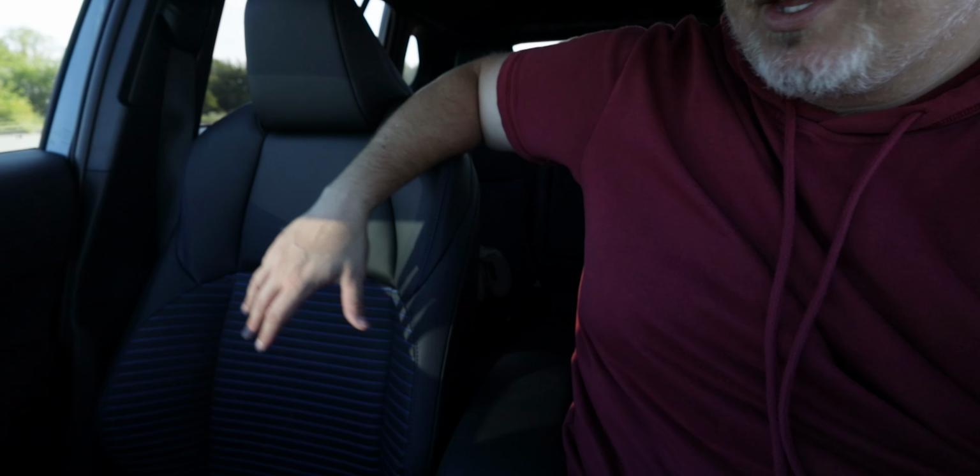All right, guys, let's check out the interior here. For a less expensive kind of vehicle, it's got a decent interior. I really like these seats. It is the black and blue interior, so these seats are a leather-like material with blue stitching and blue Softex material here. Nice bolstering, grippy, comfortable.